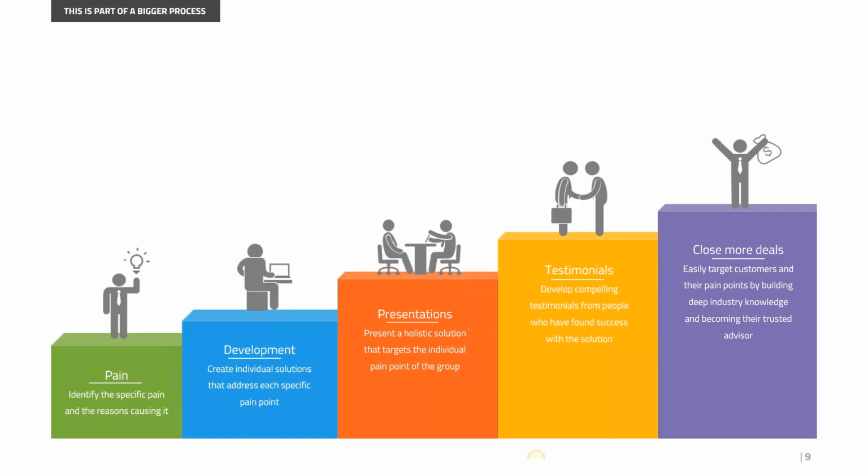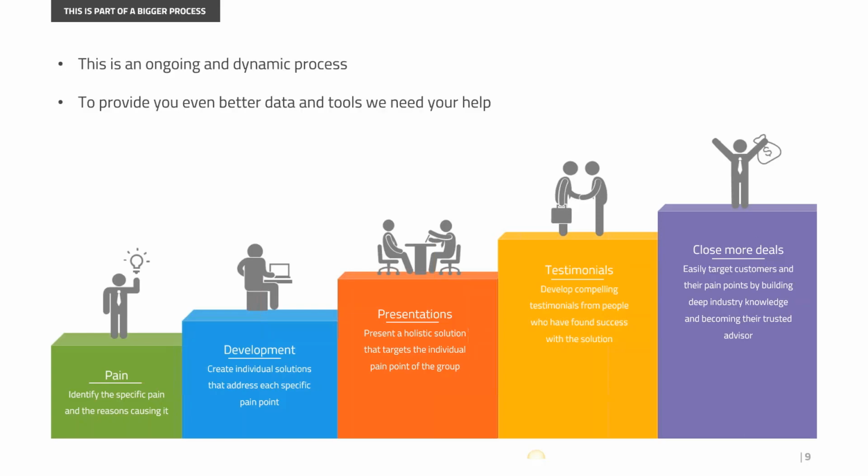From there, as I said, it's an ongoing process, so it will help you to develop testimonials, and of course help you at the end close more deals as you build more and more industry knowledge and become their trusted advisor. Once you reach that point, closing deals will be a much easier task. Now, I said it's part of a bigger process because what you are going to see today is version 1. It's really, I would say, even an alpha version. It's just the beginning of this process.